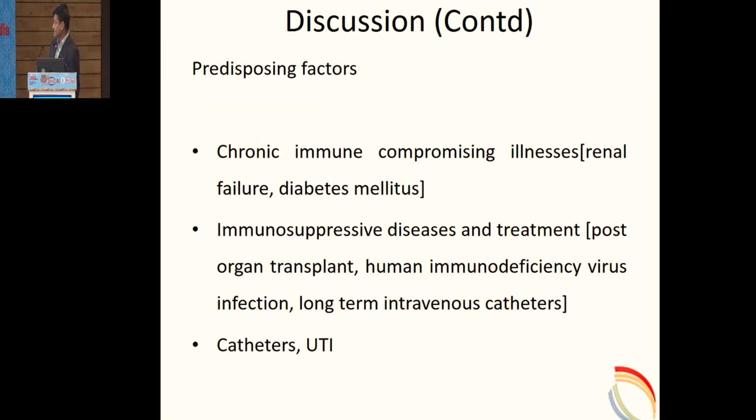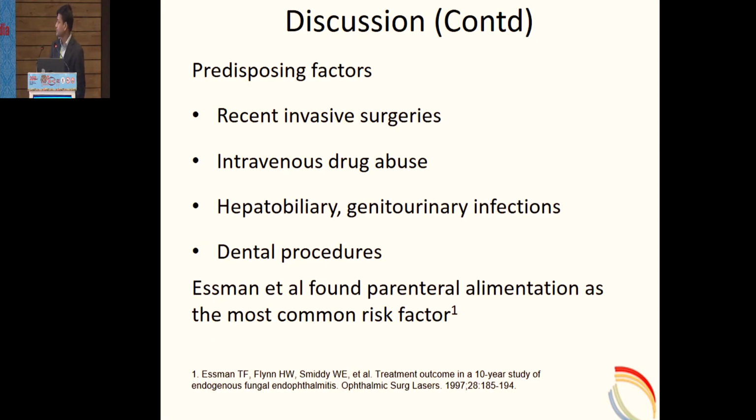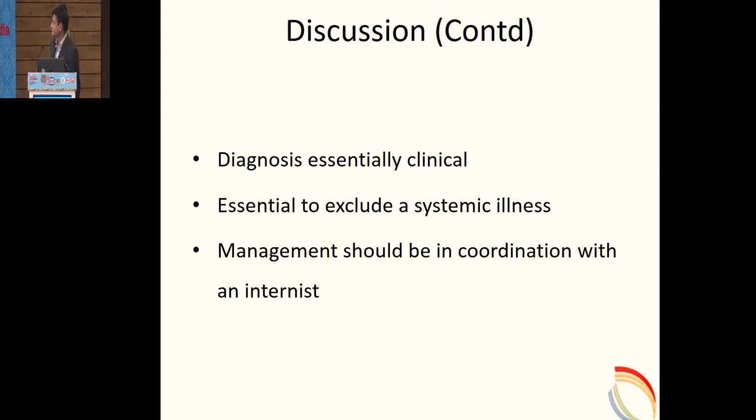As I already said, it's more common in immunosuppressed patients with chronic immune compromising illnesses, which include renal failure and diabetes, immunosuppressive diseases and treatment, which could be post-organ transplant, HIV, and long-term catheters and urinary tract infections. Predisposing factors that have been postulated are invasive surgeries, intravenous drug abuse, hepatobiliary and genitourinary infections and dental procedures. A group led by Esman et al. found parenteral alimentation as the most common risk factor. However, that was mostly in a series of immunosuppressed patients.